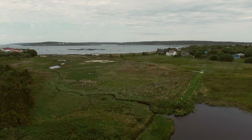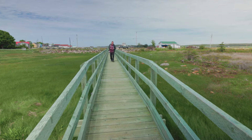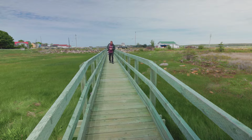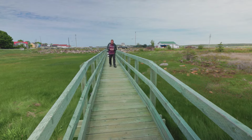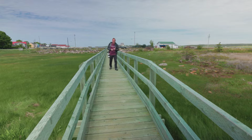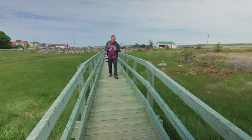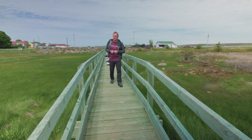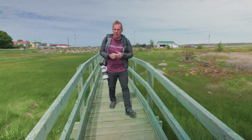This is Big Meadow Bog. The Brier Island Trail Society is working to create a trail system here. This bog is home to many of the birds who visit Brier Island, but it's also home to the rare eastern mountain raven, which is a globally rare plant that is found in only 2 locations in the world, here on Brier Island and in New Hampshire.